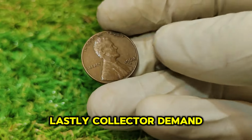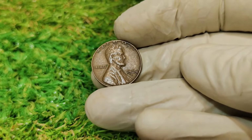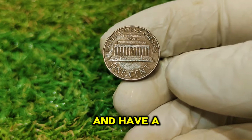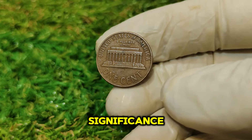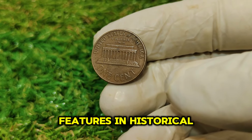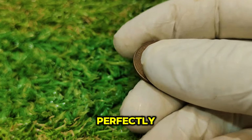Lastly, collector demand plays a significant role. Collectors are always on the lookout for coins that are rare, well-preserved, and have a bit of historical significance. The 1964 D penny, with its distinctive features and historical context, fits the bill perfectly.